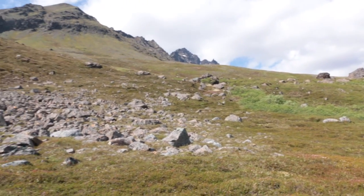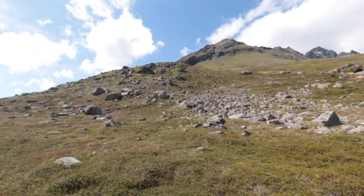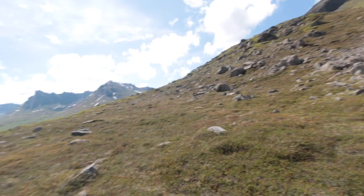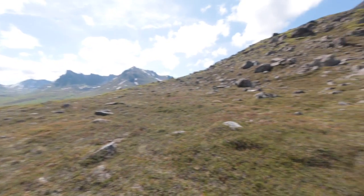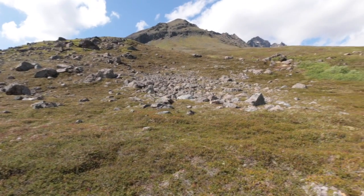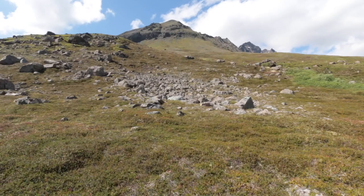You can't really see this from down there, but again, those flowers are everywhere, just coating the mountain. And then behind us here is Gold Lake. So we're at about 18 or 1900 feet. We're going to go that way. It looks like there's one more valley before we can get up onto the ridge there.